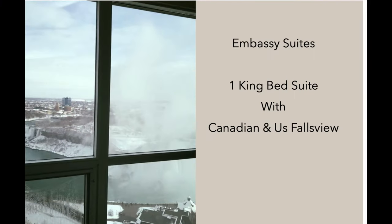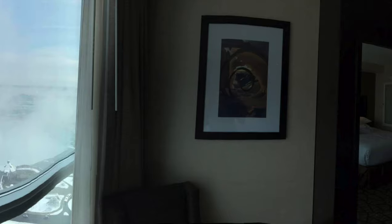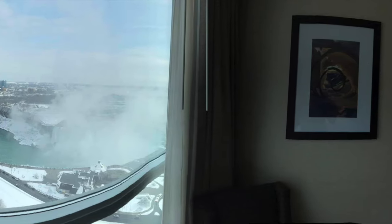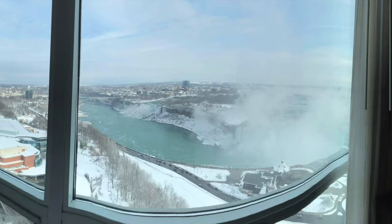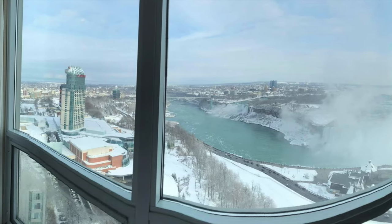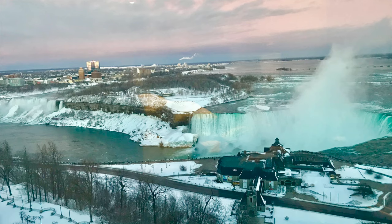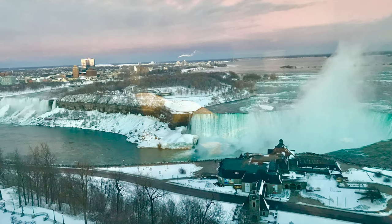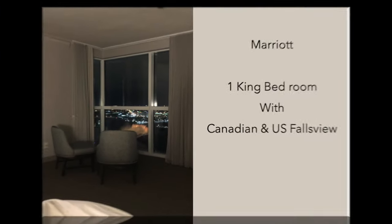Next view, Embassy Suites, one king bed suite with both Canadian and US Falls view. So here's the room and here's the window. I find that at the Embassy King Suite, the window is not that wide, and also with one king, the bed will be much farther away from the window. If you pick Canadian and US Falls view, you will get the view of the entire falls.